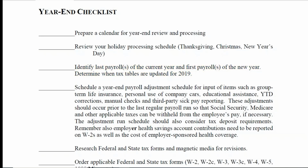so you can determine when tax tables need to be updated and when you need to record your taxable fringe benefits or other payroll adjustments for 2018. You need to look at these payroll adjustments, such as group term life insurance, personal use of company cars, any year-to-date corrections, any manual payroll checks that maybe need to be entered, and consider also third-party sick pay reporting. So these adjustments should occur prior to the last regular payroll so that the Social Security Medicare tax can be withheld, and then the appropriate tax deposits can be paid.